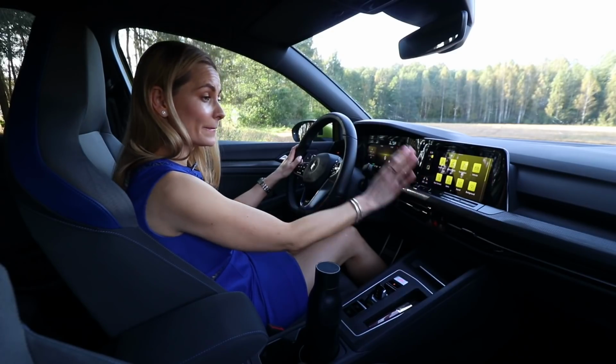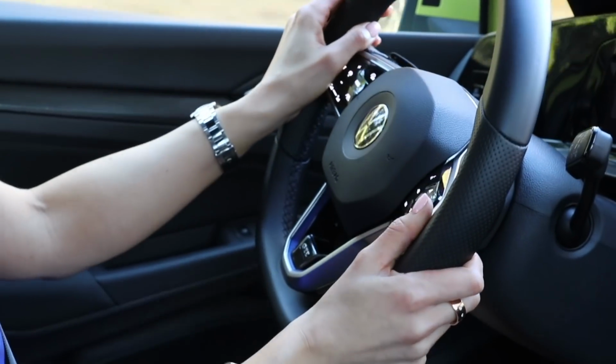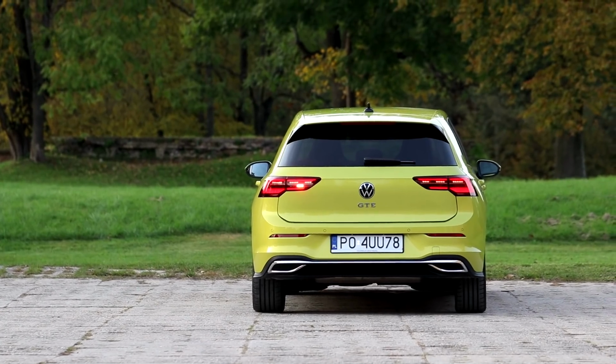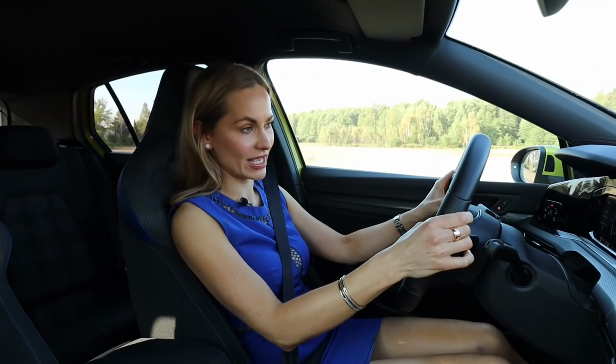But anyway, if we don't take that into consideration, the cabin is great. It is practical, functional, it looks pretty good as well. So this practical pleasure will cost you just under £37,000 in the UK.